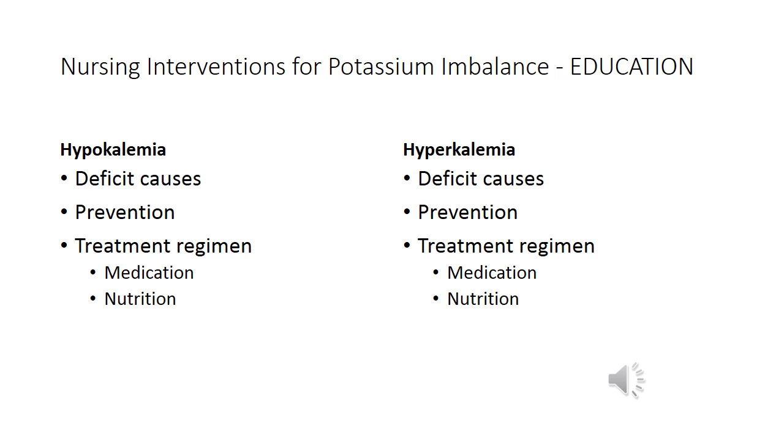For the hyperkalemic patient, teach the causes of potassium excess as well as the manifestations of hyperkalemia. Teach the patient how to prevent potassium excess by avoiding foods high in potassium and salt substitutes that contain potassium. Educate the patient and family to choose low potassium foods such as eggs, apples, apricots, cherries, grapefruit, peaches, cranberries, cabbage, cauliflower, celery, eggplant, lettuce, green beans, onions, peas, and peppers.